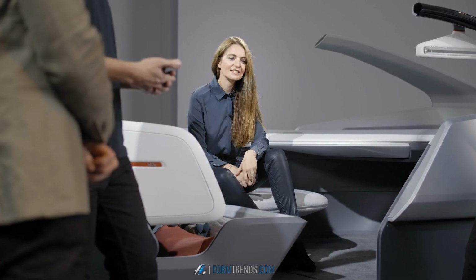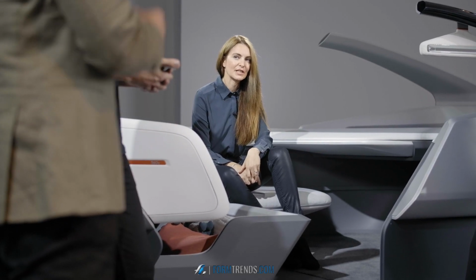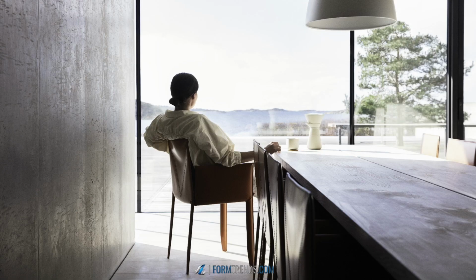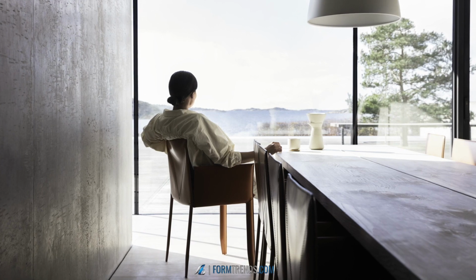Yeah, I think Scandinavian design is very much inspired by nature. When you arrive here in Sweden, you see this amazing light, you see this unbelievable nature.